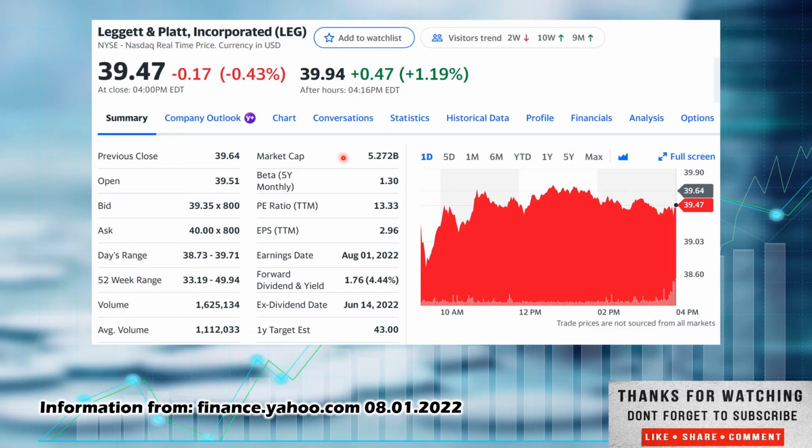Market cap of $5.272 billion. It has a beta of 1.3, so it is more volatile than the overall market, and you can clearly see that here today. Looks like it dipped down around 38 and some change, and then was back over 39 by the end of the day. Has a PE ratio of 13.33, not bad.